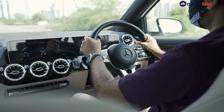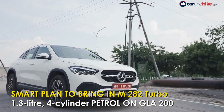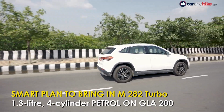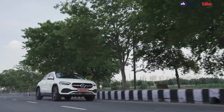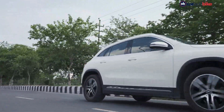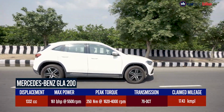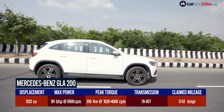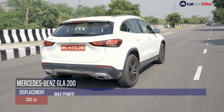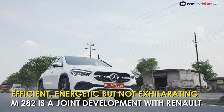Don't forget, like on the A-Class sedan, the GLA 200 gets the smallest petrol engine in the global lineup. A smart and brave decision from Mercedes-Benz India, quite frankly. That means a 1.3-litre 4-cylinder engine that gives you a healthy 161 bhp and a meaty 250 Nm of peak torque. The transmission is a 7-speed dual clutch, and that mileage figure sure is rather attractive for a car this size.